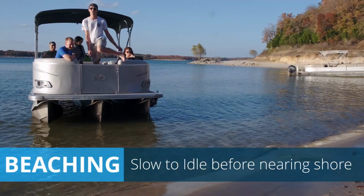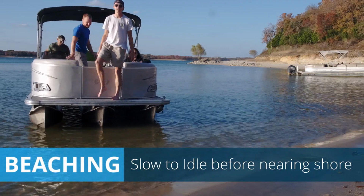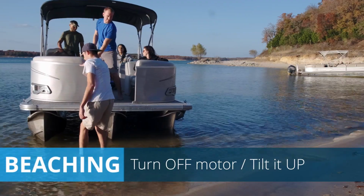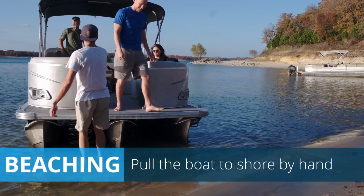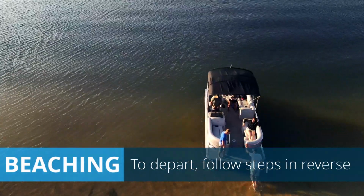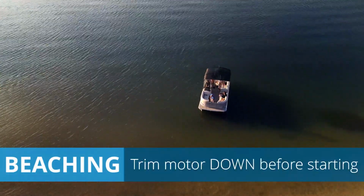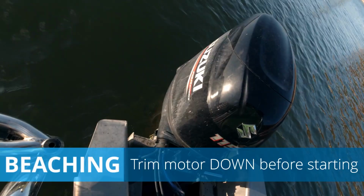To beach the boat, bring the boat to idle speed before getting near shore. Carry enough speed to coast in slowly. Turn the motor off and tilt the motor up. Once the boat is close, have someone in your group walk the boat to shore. When you are departing the beach, follow these steps in reverse by pushing the boat out by hand and lowering the motor before starting and backing out.